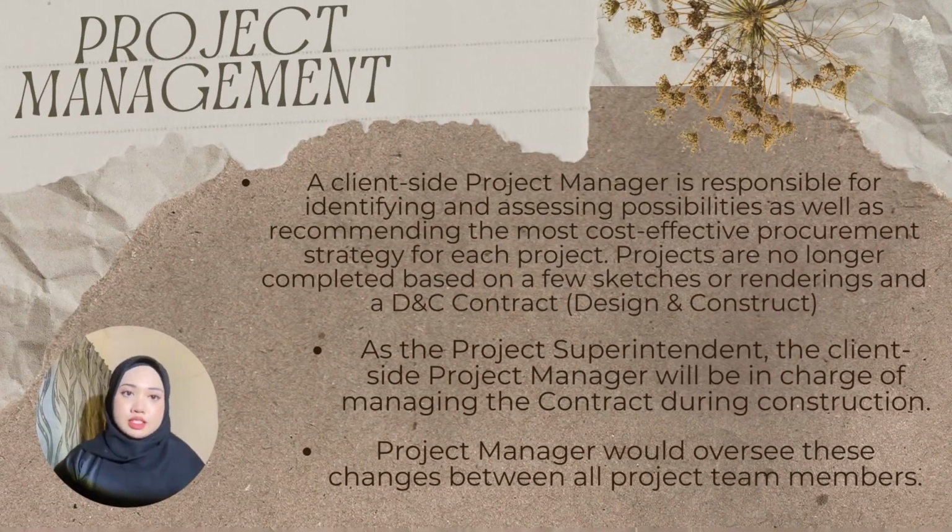As the project superintendent, the client-side project manager will be in charge of managing the contract during construction. They will operate independently and in the best interest of the client at all times when managing the contract, analyzing builders' claims, and examining builders' variants, to name a few instances. There are a lot of moving parts in a building job. Any changes made during construction will be evaluated on their own merits by the customer's project manager, and the best possible solution will be given to the customer. To avoid any inappropriate work which would result in delays and greater expenses, the client-side project manager would oversee these changes between all project team members.